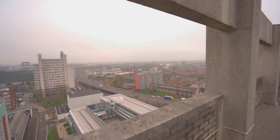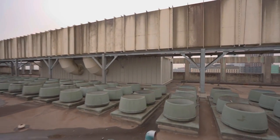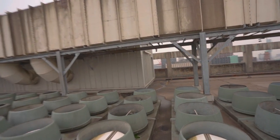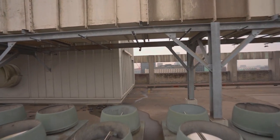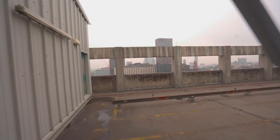Holy shit. First thing I notice is that it is freezing up there. But the views will definitely make up for it.